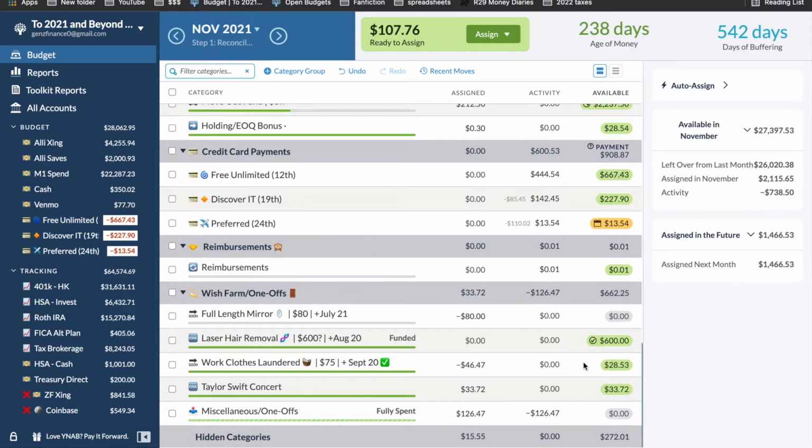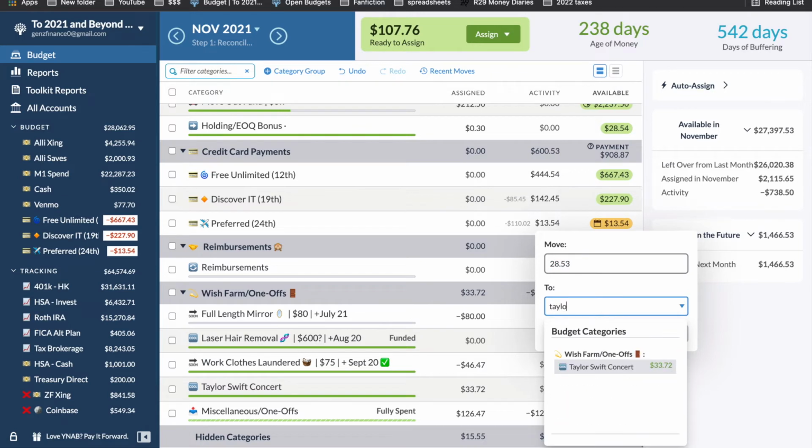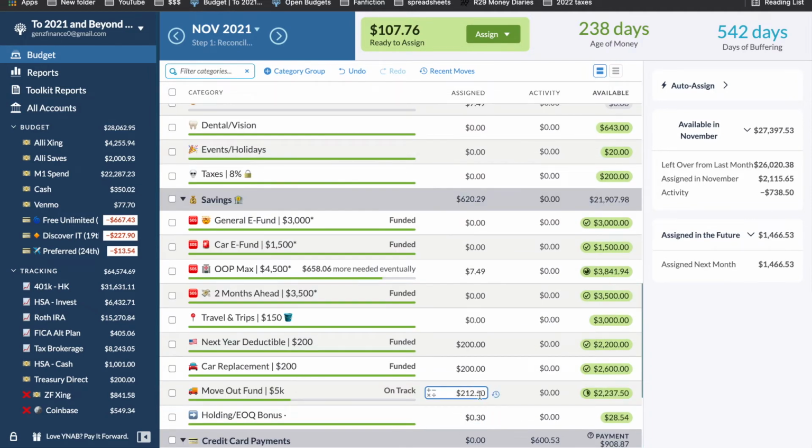I've had money in that category for years now because my plan was to get my work clothes professionally laundered before I had to go back into the office. I probably will need to start going back into the office maybe January or February, but I can just cash flow that. It's a bit much. So I will just take this $28.53 and move it into Taylor Swift concert. So we've got $62 in there. Okay, so that's done. That still leaves me $107.76.